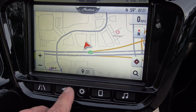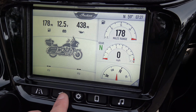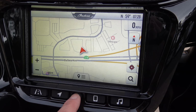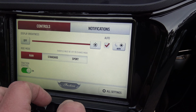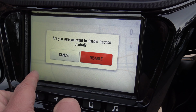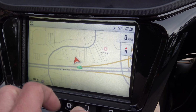Now, of course, this is your navigation. You can zoom in as close as you want, zoom out for an overview. I really like how simple this display is. You also have 3 different modes on the bike: sport mode, standard, and rain. Really, the differences are just throttle control. Because if you're in the rain, you want to have a little more controlled throttle so that you don't slip the tires. Although you can deactivate your traction control, I generally don't do that.